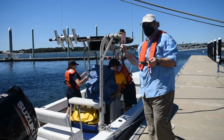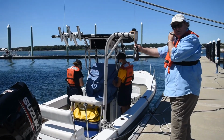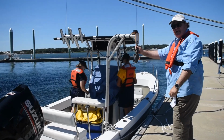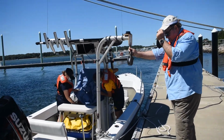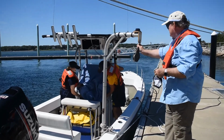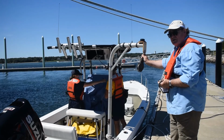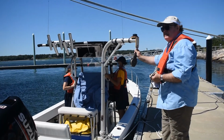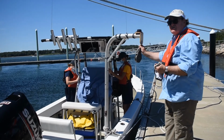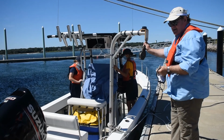Mass Maritime's research vessels. There's a handful of them. This is the 22-footer. This is the 22-foot Mass Maritime Academy eelgrass mapping boat. So the camera was just put away, and we're just getting tied up for the day. We go offshore and we map eelgrass for the Massachusetts Department of Environmental Protection. They look at the eelgrass across the state, and every 5 years they revisit the entire coast.